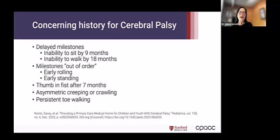Things such as early rolling. Why do these kids roll early? Sometimes it's because they have hypertonicity, and so if part of their body rolls over, the whole body rolls over. In addition, parents might be very happy sometimes because these children tend to stand earlier. And again, it's because of their hypertonicity, but they might stand but not sit because of their increased tone. So those are things to be looking for.